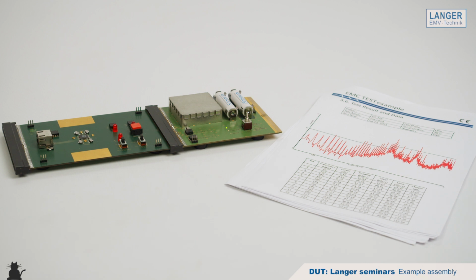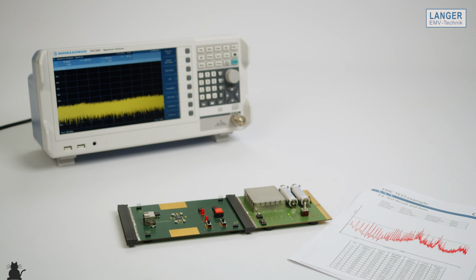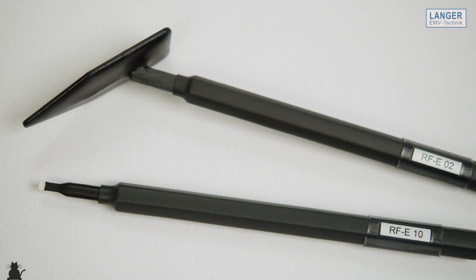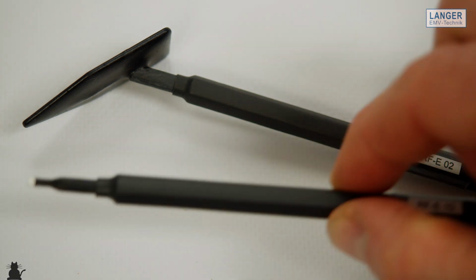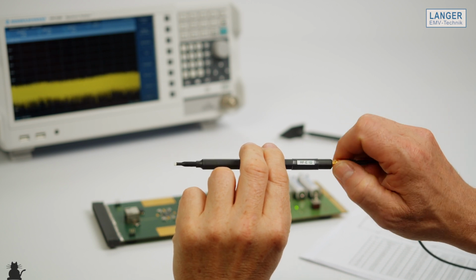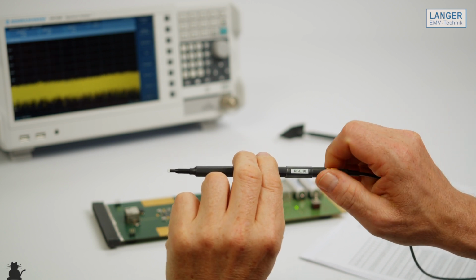The source of the radiation must be identified in order to carry out the modification. An appropriate measurement device and a near-field probe with a suitable frequency range are necessary to analyze the board. In order to measure the fields with the highest possible resolution, a probe with a very small tip is selected. In this case, the Langer electric near-field probe RFE10 is used.